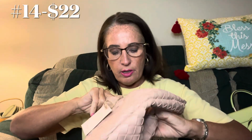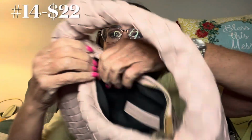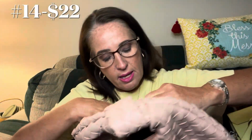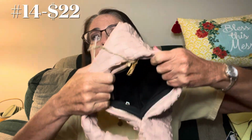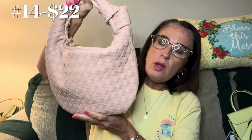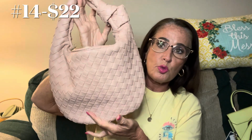It unzips here on the top. On the interior, you have your Sincerely Jules label with a zippered pouch on that side. And then, I don't think there's any slip pockets on that side. Nope, there it is. So it is a little woven, little handled bag. It is super cute. Very stylish.